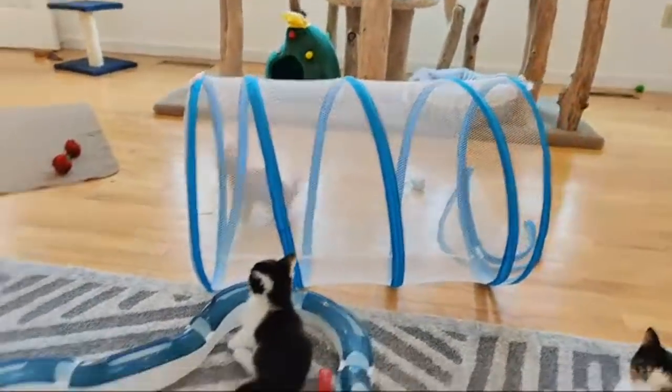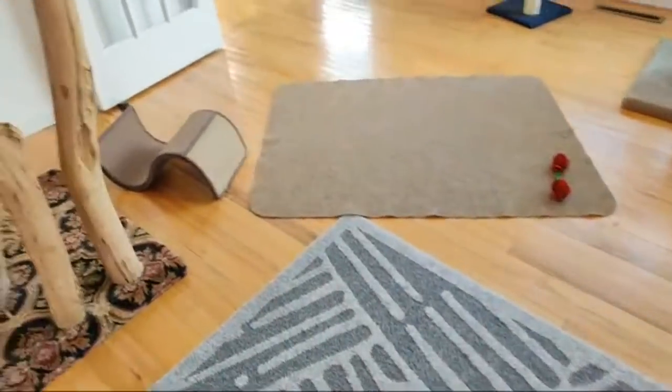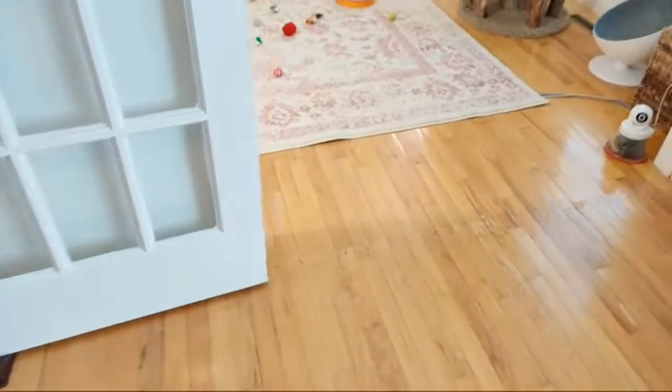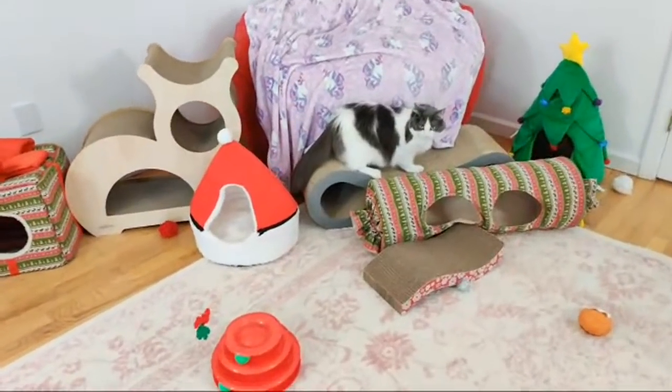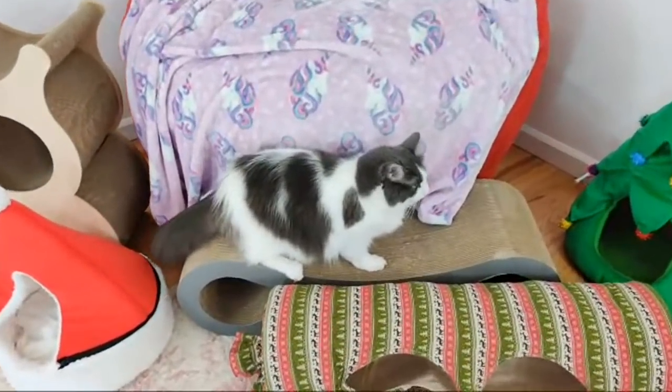Somebody's digging on something in the kitten room. What is that noise? Oh, it's Maggie on the scratcher. She was just scratching.